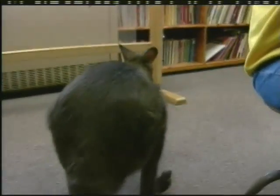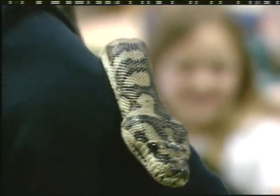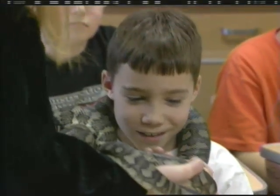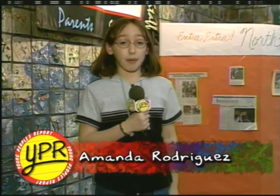Today, the Living Science people came in and they brought in animals from Australia. They talked about different kinds of animals, how they live and where they live, and what they eat and what they're called. Well, I liked that we could see the animals and pet them and hold them. Not only do the kids learn about the animals, but they also develop a respect for wildlife. Not to mention, it's quite a bit of fun. From North Road Elementary in Fenton, I'm Amanda Rodriguez reporting for YPR.